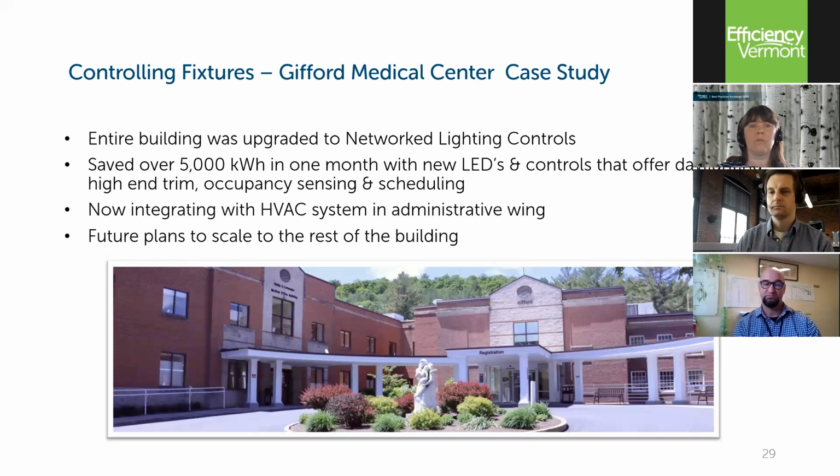Giving that accessibility to individuals has proven very successful for us, with a lot of individuals being able to control that. That also gives us greater savings because people are usually dialing that light back down even further than we would have set it. So it's been a great project for us. That partnership with Efficiency Vermont, I can't say enough about it, stewarding us through that process and making sure that we were successful in doing it to a high level.